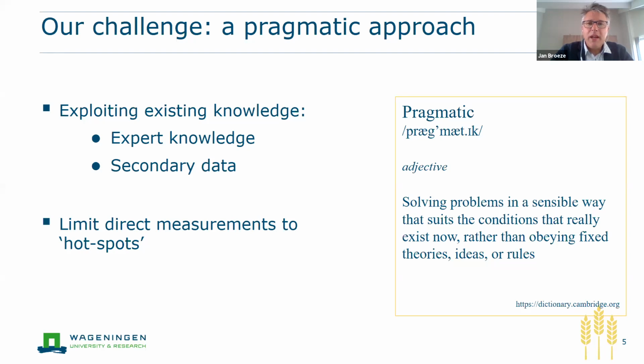When formulating this methodology, we aimed for a pragmatic approach. That means that we do not want to come up with a large set of measurements which require a lot of time, which are very expensive in general. So we want to exploit existing knowledge, existing expert knowledge, sometimes even secondary data. If they sound sufficiently reliable, please use those secondary data instead of trying to repeat all kinds of measurements. And of course, sometimes it is very necessary to do measurements, but we propose to only limit it to the most essential parts that we call hotspots.